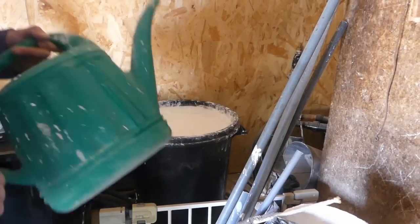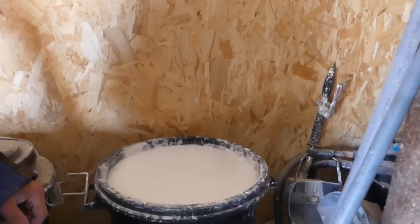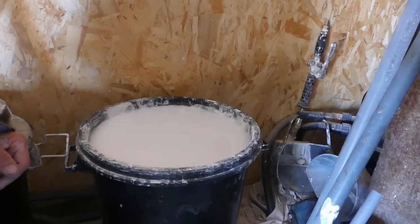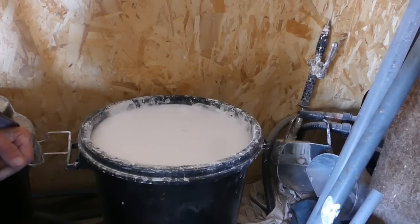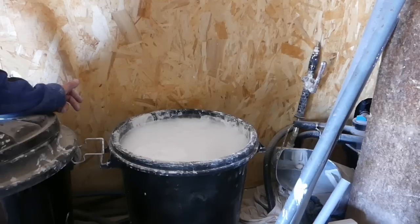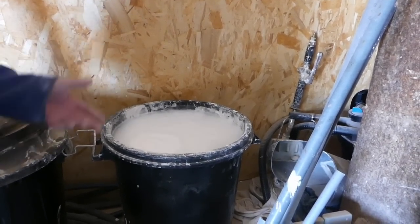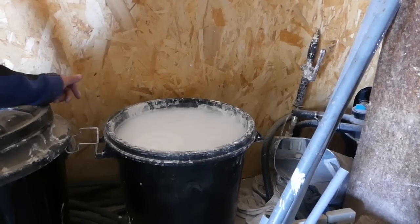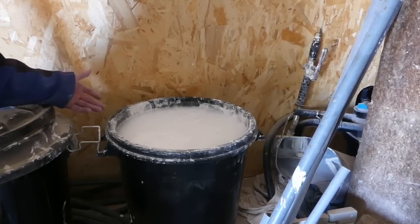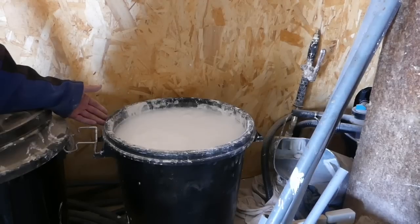That's two. I'm not sure how much this holds, but you can see it bubbling away now. We'll give it a few minutes and then probably have to top it up a little bit more. And it's not bubbling because it's having a reaction or getting hot. It's literally just the air that's trapped inside coming up from the bottom. It doesn't get hot, it's perfectly safe, it's pretty inert. It's just making a lime putty basically, which is what we use for the lime wash.